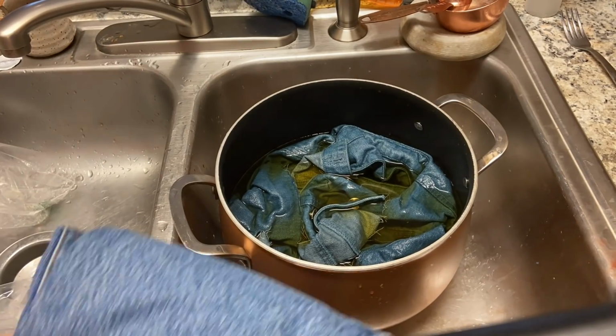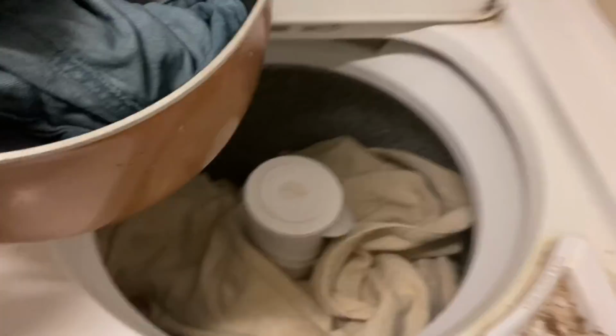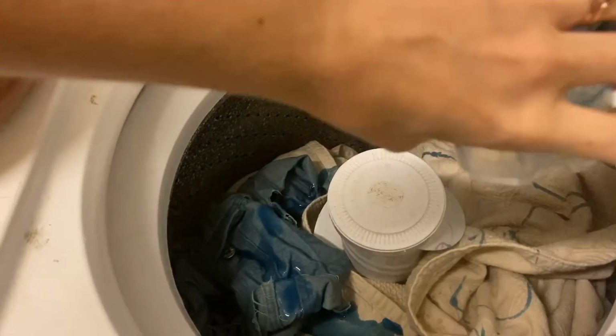Oh, so cool. Once it was about the shade I wanted it to be, I dumped out the excess bleach, rinsed it with cold water, popped it in my washer with a damp towel to stop the bleaching, and after a quick gentle cycle she was done. That's the shirt.